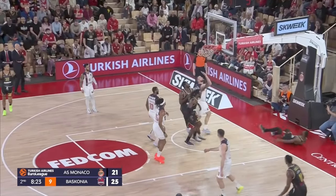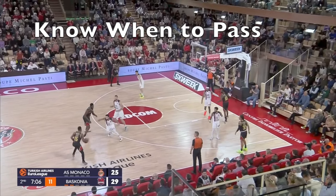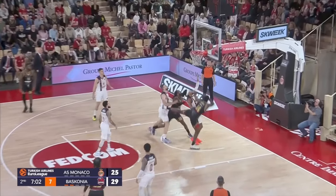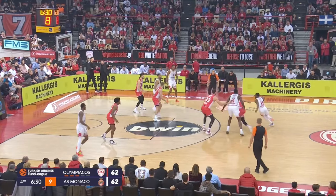But the other thing you need to learn how to do is know when to pass the ball. When Kemba comes off the screen, instead of doing something crazy, he gets two people to the ball, which means his big is open, and he throws this pass that's known as a short roll, and it leads to an easy layup. So you have to be able to do both. You need to know how to score, and you need to know when to get off the basketball.